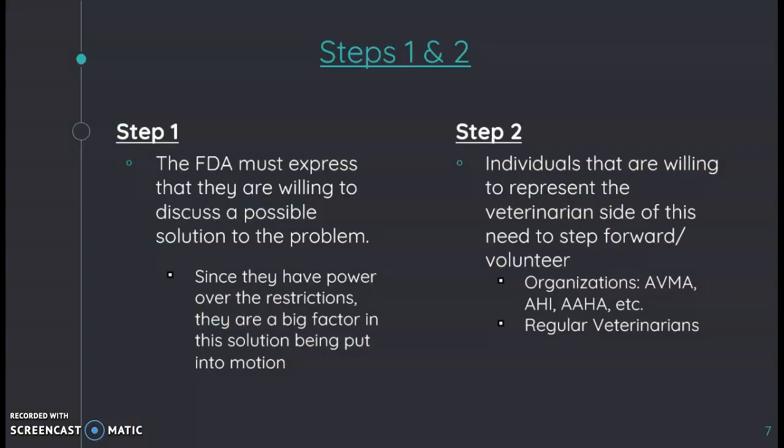So, the steps to my solution. First of all, step one, the FDA must express that they are willing to discuss a possible solution to the problem. Since they are the ones who put the restrictions in place and they have the power to loosen them, they're really going to be a big factor in putting the solution into motion.